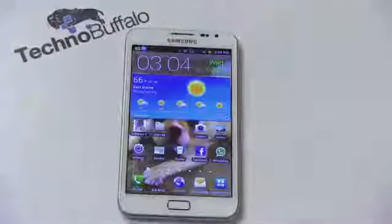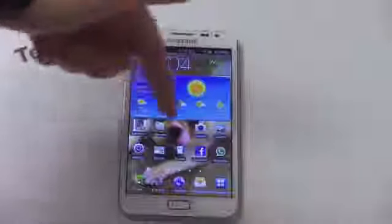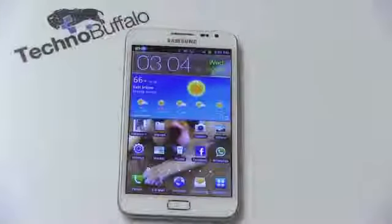So this has been what's on my Android device, in this particular case, the Galaxy Note, which is a very unique Android device. You can have so much on the same screen. Got 5 rows across here of icons, which is kind of rare, but I absolutely love it.